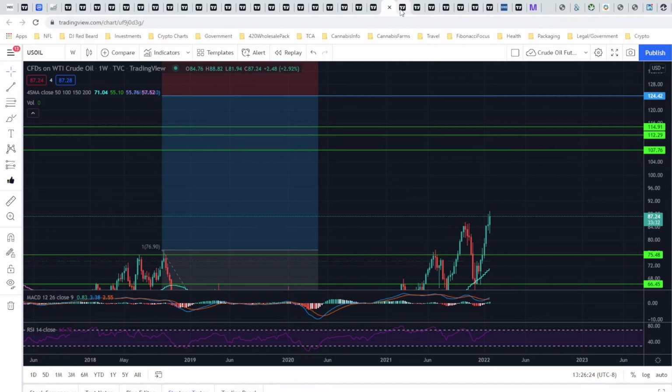Those are sectors that I've been closely watching and buying call options on, getting long positions on stocks, and really continuing to watch this closely. As long as oil holds above this key level here, probably right around $84-$85 a barrel, then I'm going to continue to stay bullish in the oil sector until we see a reversal.